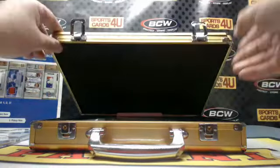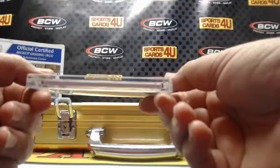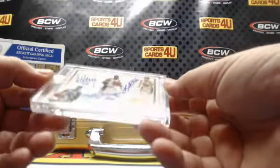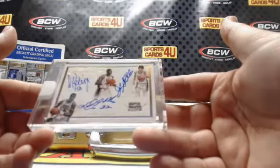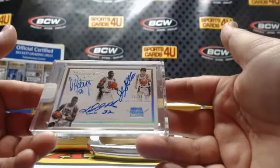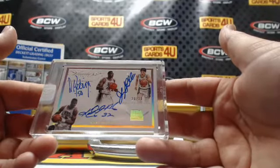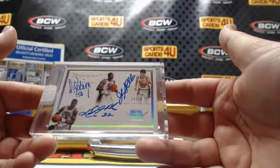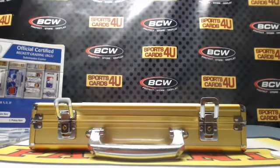Last card, box one. 20 out of 20. USA. Triple autograph. David Robinson, Karl Malone, and John Stockton. Well, hopefully whoever has the Jazz has the Spurs.